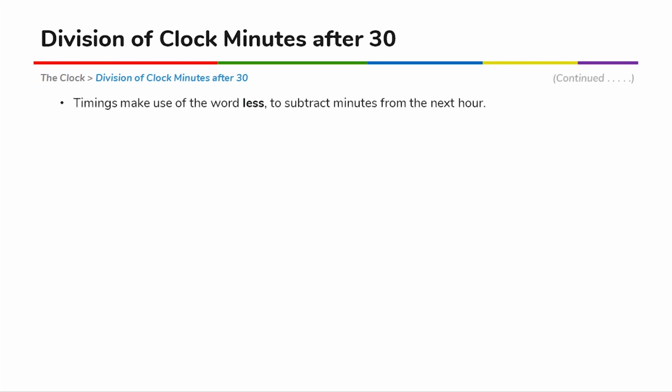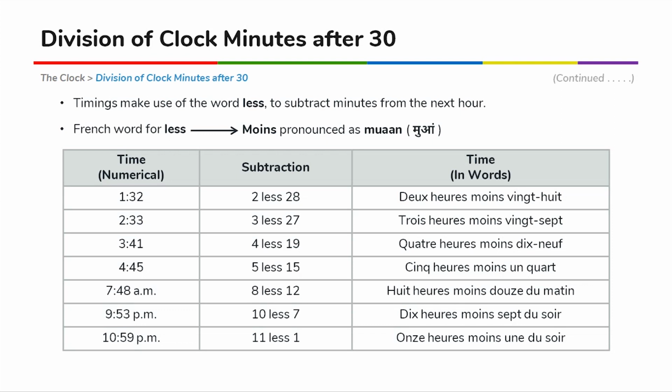The mentioned timings make use of the word less in order to subtract the minutes from the next hour. Given here is the French word for it. Less is written as moins. Thus, 1:32 is written as 2 less 28, that is 2 heures moins 28. 2:33 is written as 3 less 27, that is 3 heures moins 27, and so on.